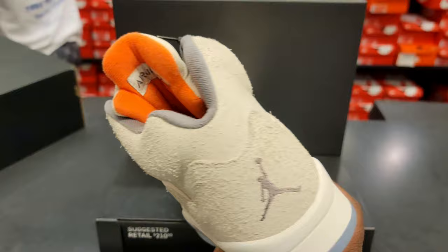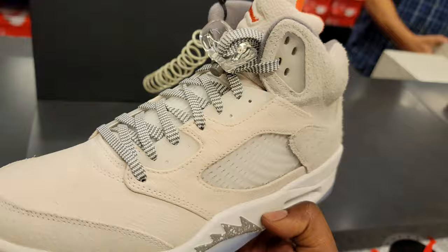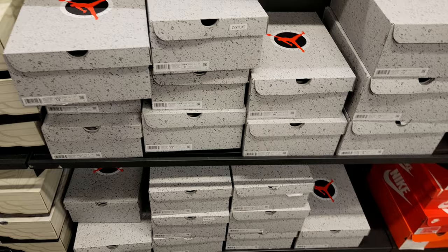But these didn't do too great in the malls, but nice to see them in the outlets. Really different with them laces, man. That suede on them guys. And they have plethoras upon plethoras of sizes. They got a 12.5, 12.5, 15, 8, 8.5, 9.